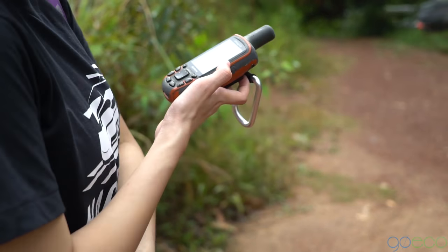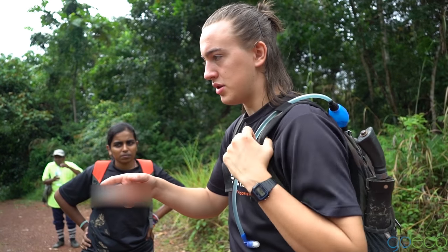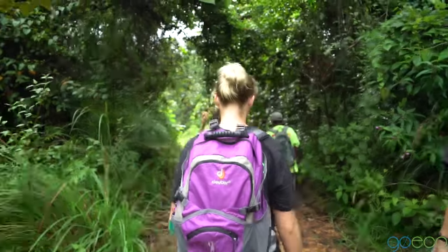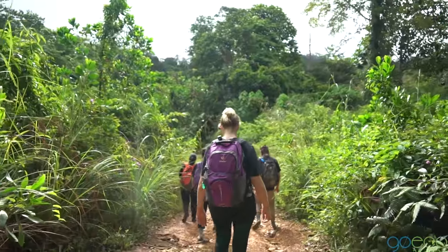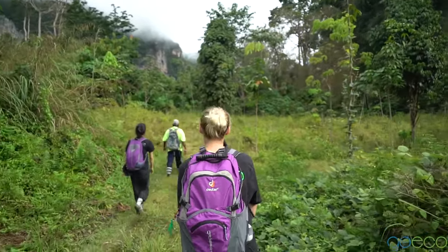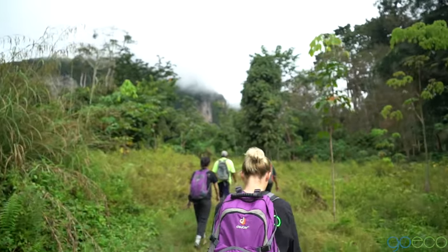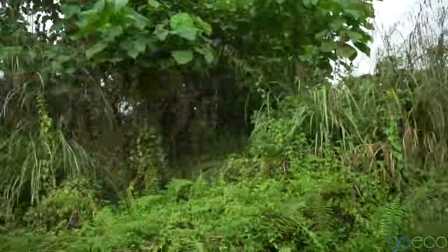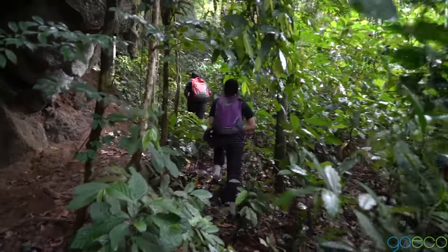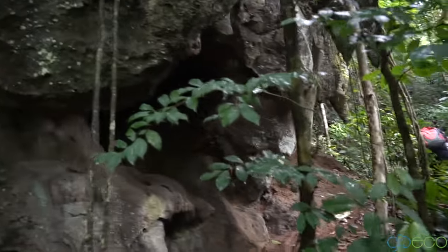Is this for it to tell us where we are now? Everywhere we go, we use a GPS so we know where we go. Right, so we can see our whole route. Jess, how much do you feel like you're trekking through Jurassic Park right now? You can already see the sunlight slowly disappearing.